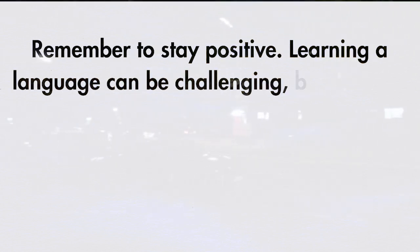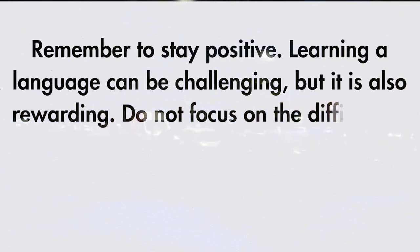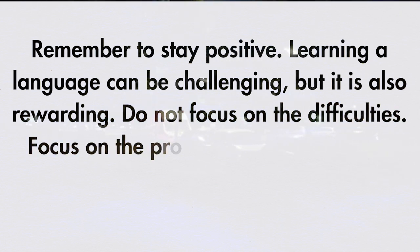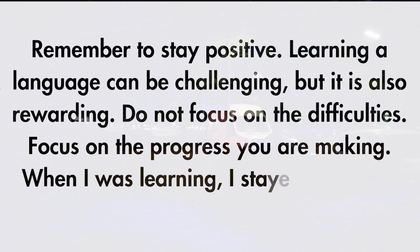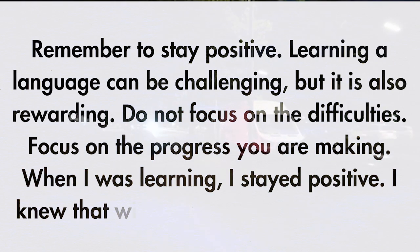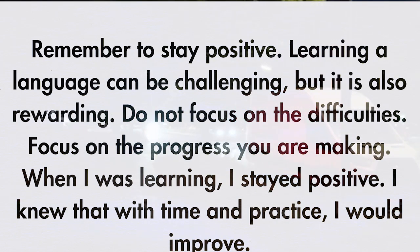Remember to stay positive. Learning a language can be challenging, but it is also rewarding. Do not focus on the difficulties. Focus on the progress you are making. When I was learning, I stayed positive. I knew that with time and practice, I would improve.